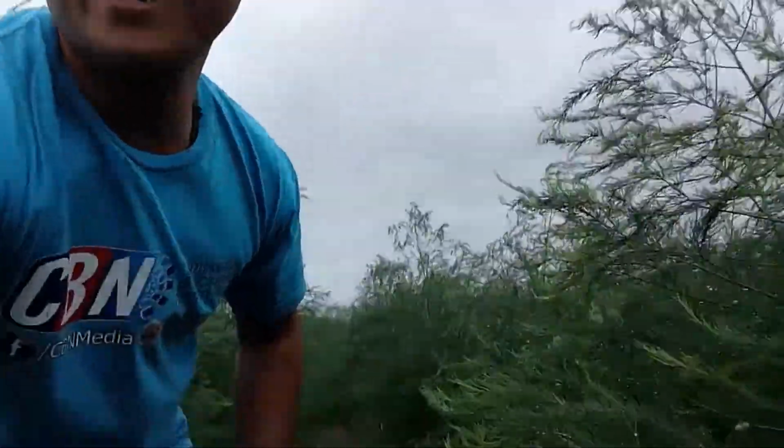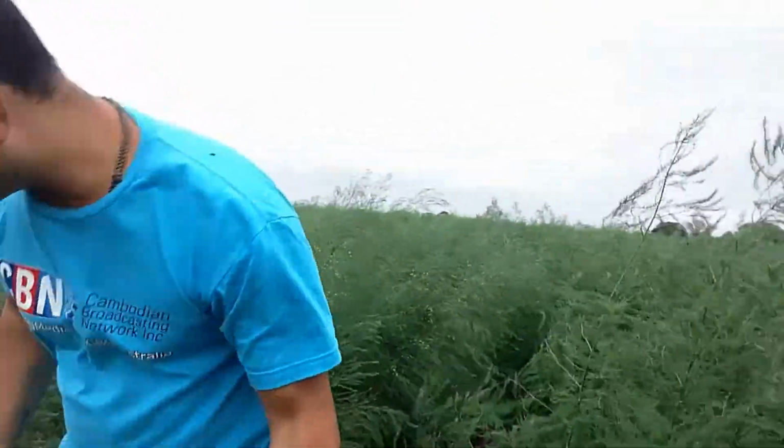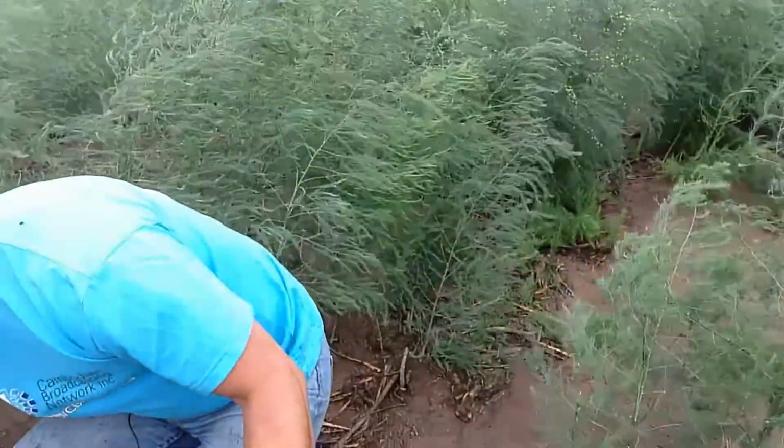But they grow up to about 1.5 meters high and then they're going to trim it down and put the soil, the new soil over it, and then the asparagus farm is actually right now. Can you see it's growing? Can you? Soka?